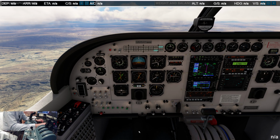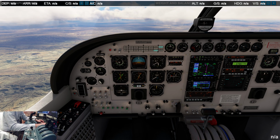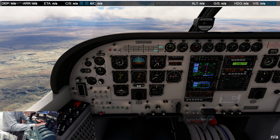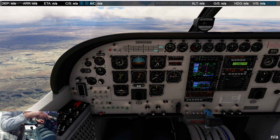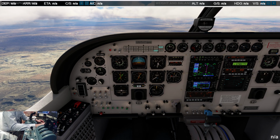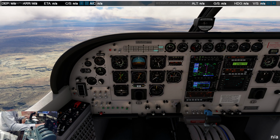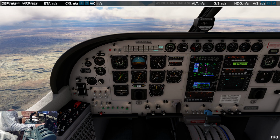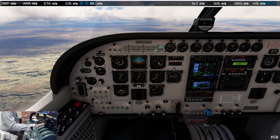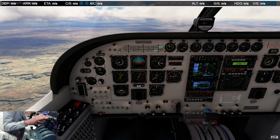Okay, we are at 14,500. We're going pretty quick. Let's lower the torque. Oh no, 160, that was right. Below 16,000, 160 indicated is okay, so let's increase the torque back.